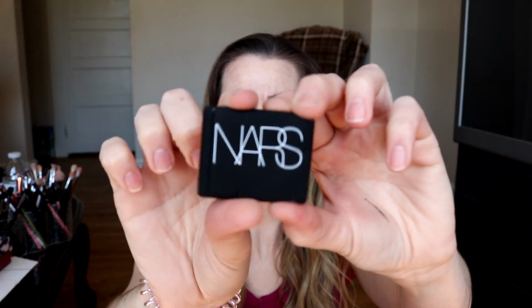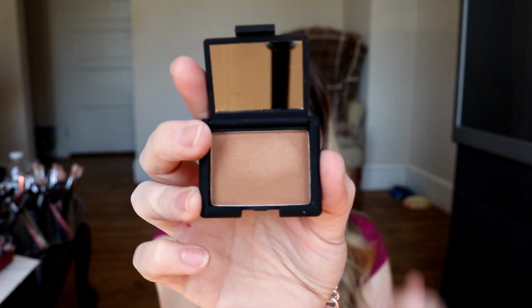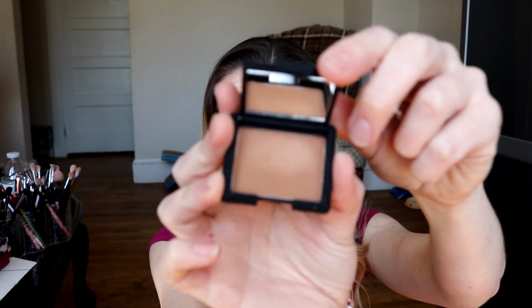All right, last but not least, this is from NARS. This is a bronzing powder. Oh, and it's a cute little NARS. It's a baby NARS. This is just their bronzing powder in Laguna. Looks really dark. I don't know if this is gonna work well on my skin tone. Oh, it's not as dark when you rub it on though, if you guys can see that. I mean, it's dark, don't get me wrong, but it's not as dark as what it looks like in the pan. Okay, so that wraps up my Sephora Play box.